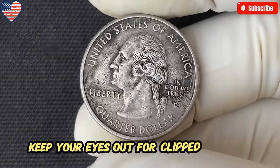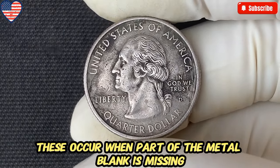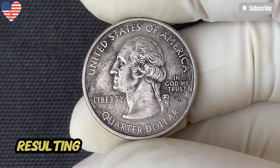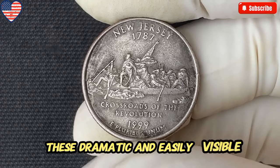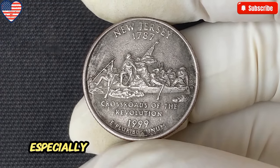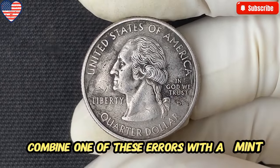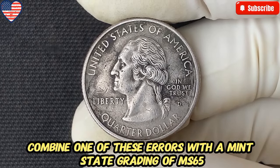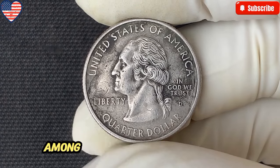Keep your eyes out for clipped planchet errors as well. These occur when part of the metal blank is missing before the coin is struck, resulting in a curved cut along the edge. These dramatic and easily visible errors add a serious premium to the value of the coin, especially when paired with high-grade condition. Combine one of these errors with a mint state grading of MS 65 or higher, and you're looking at a coin that could ignite bidding wars among collectors.